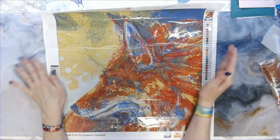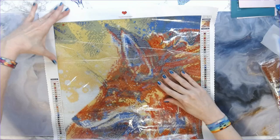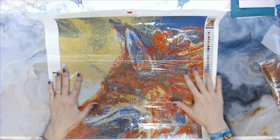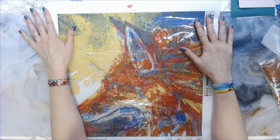Okay, well, I don't know if that helped really, but let's see. Do it up top. This also can help your canvas lay a little bit flatter. Very staticky though. All right, look at that. Oh my gosh, I'm already seeing something that I'm just very, very happy with.